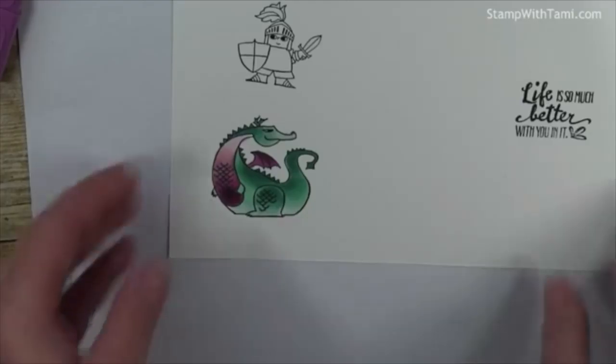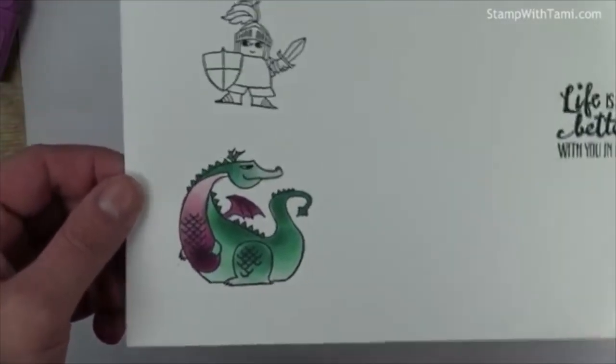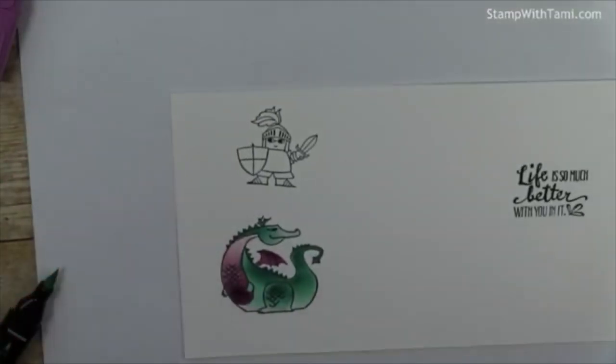And that's our dragon. Not bad with that archival black ink. Really kind of worked out pretty well. Isn't he adorable? Oh, I just love him. All right, so now it's time to color our knight.